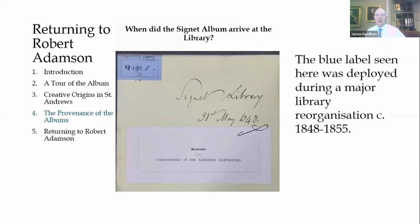Now, during the late 1840s and early 1850s, the library underwent a reorganization. And during that reorganization, blue labels, such as this one, were used to put the shelf mark into the book. Now, this particular one, as you can see, has got an earlier number written underneath it, and the label has gone over the top here. And just for once, we have a date of acquisition written in David Lang's hand there.